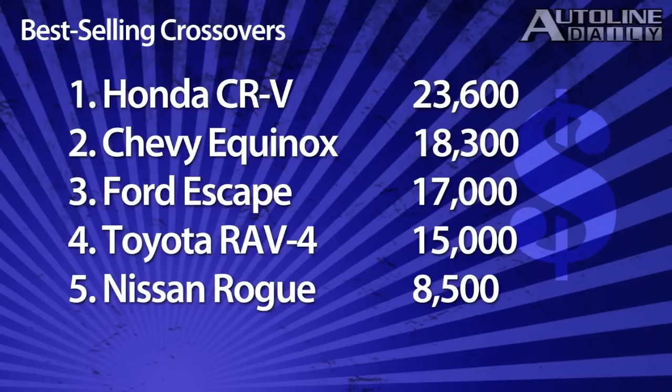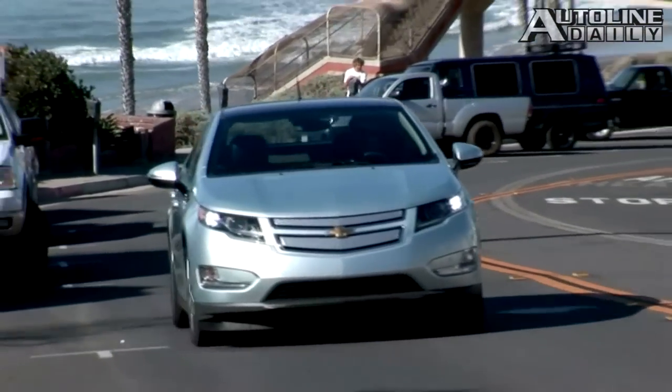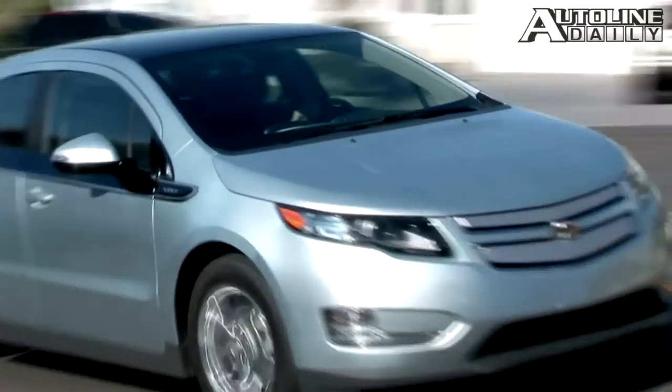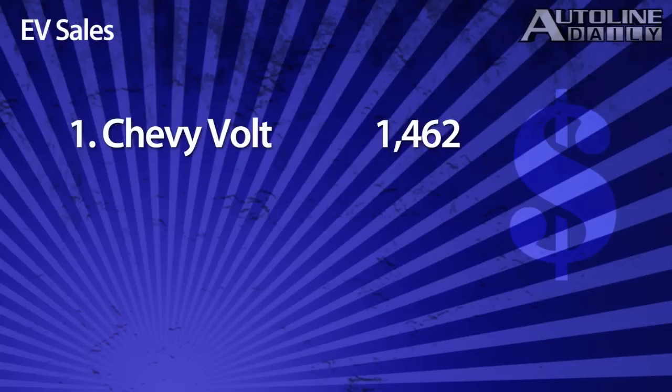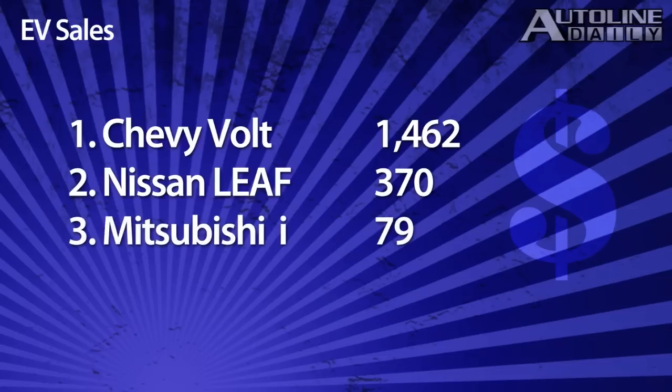Electric car sales continued to disappoint. While sales of the Chevy Volt were up 233% compared to a year ago, total sales only came to 1,462 cars, which was actually a 25% drop from the month before. Nissan Leaf sales were a paltry 370 cars, while Mitsubishi only managed to sell 79 i's.